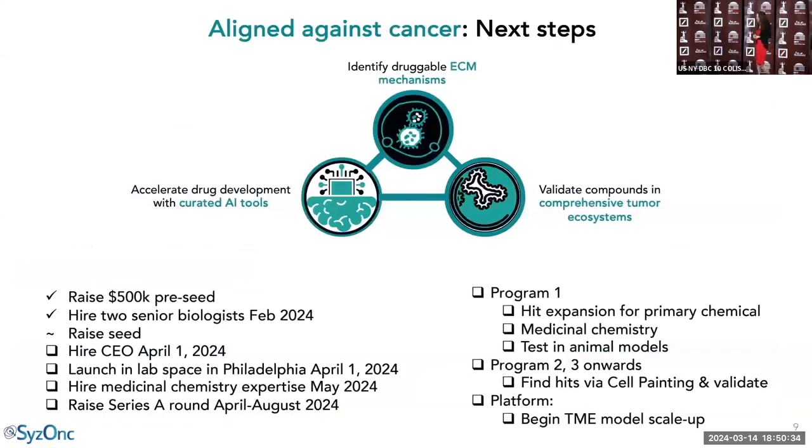So that's it. We're currently raising our Series A, and our goal is to launch in a couple of weeks, opening our lab space, bringing in our CEO, starting to raise this round in order to take a couple of compounds that look promising from our academic work and push them along in program one, a couple more programs with different ECM mechanisms, and then build out our platform. SyzOnc is going to bring the most advanced biological and computer science AI tools developed in our laboratories to develop the next generation therapies for devastating cancers.